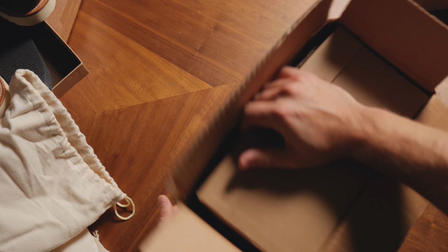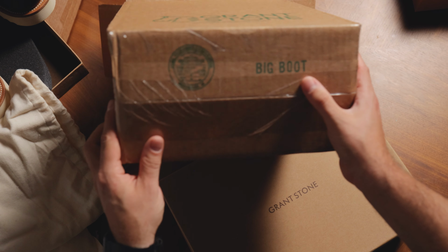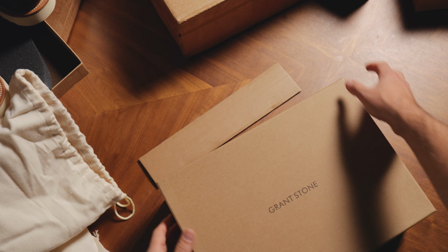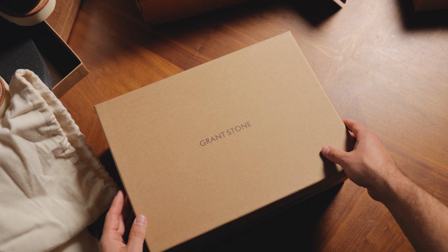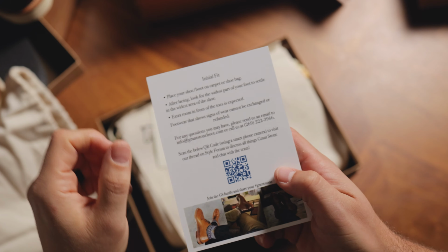So again, we got a box within a box. And also, the big box has a big boot on the bottom, which I get a kick out of. I got to ask them what that's about. So here's a look at the second box, and let's open it up here. Looks like we got a nice little postcard. So maybe we can read this card together.